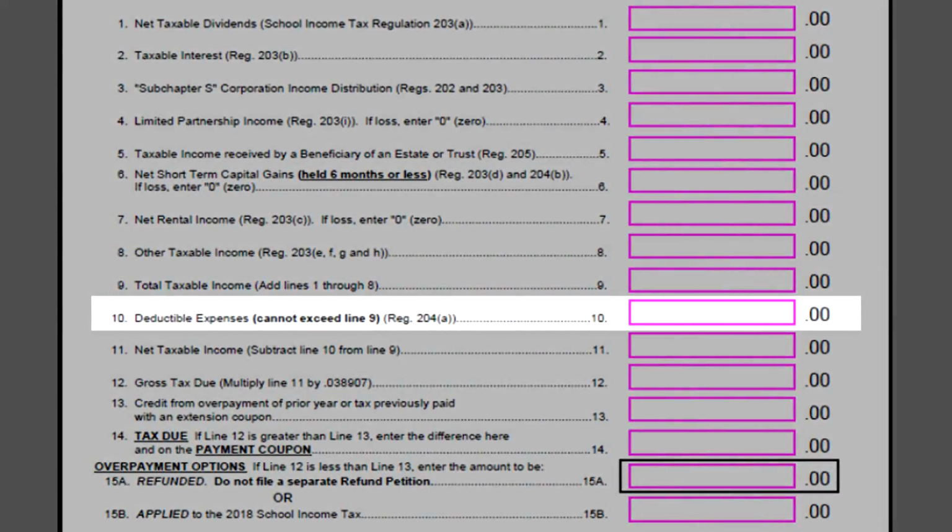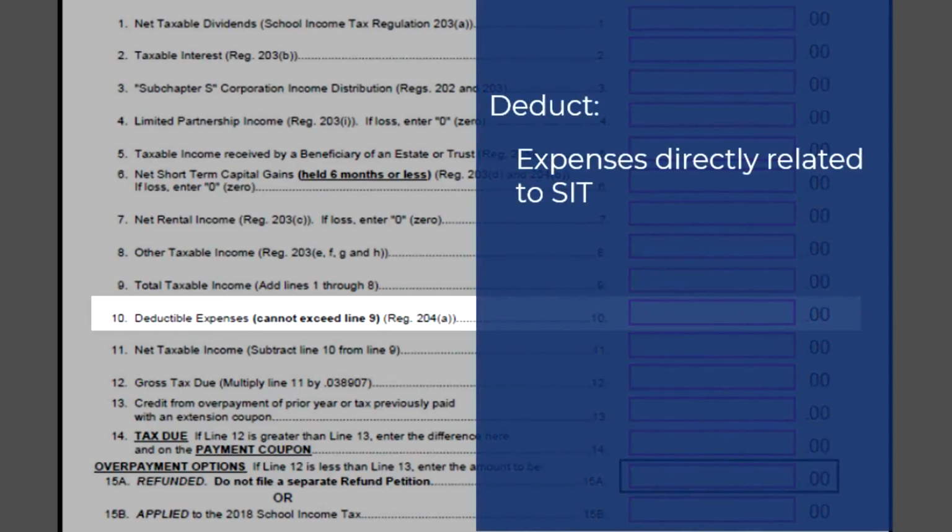Line 10. Deductible expenses. Deductible expenses are expenses directly incurred in the production of the income listed above. Examples are the annual fee you pay for a safety deposit box, or the fees you paid your accountant for preparing the school income tax return. Margin interest expenses also go on this line. Margin interest is the interest on money you borrowed to make an investment.